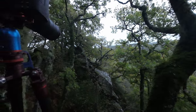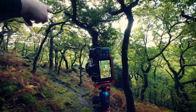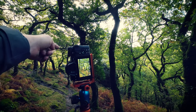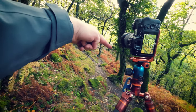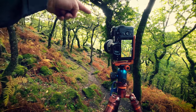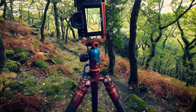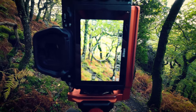Cheers. I've got a lovely composition here. As you can see, these two trees form a triangle, and then you've got that tree and the tree this side here. It's difficult to see it on the back here without my glasses. There's another tree here that frames it. I'll show you on the back of the camera, it's probably easier that way. So that's the composition I'm going for.